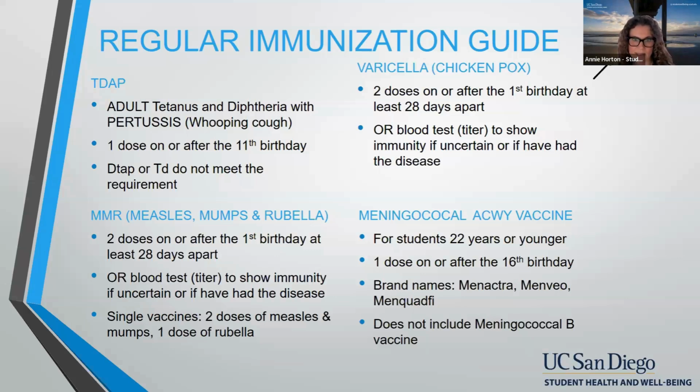The next one is varicella or chickenpox. We need you to have 2 doses, with the first one being on or after your first birthday and at least 28 days apart. So some of you may have received that first dose a little early and it doesn't count. The other option is to get a blood test called a blood titer to check for antibodies to see if you have existing immunity. If you had chickenpox as a child, then the blood test is what you will need to do.